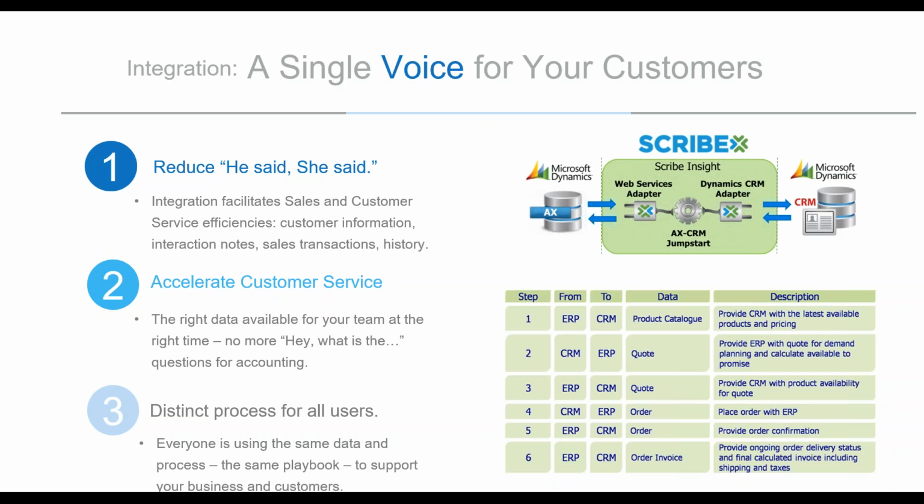And that distinct process is what gives you the level of efficiency. On the right-hand side there is just a couple of different ways that we try and integrate, to give you an example of, from ERP to CRM and from CRM to ERP and how these things might flow. The diagram, I think, is AX, but the same process exists for GP and all of the other Dynamics products, as well as any other products that you may be integrating.